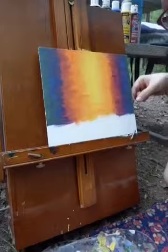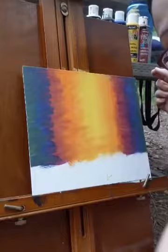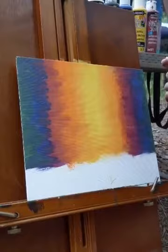Let me see. I wonder if there's a way I can zoom it in. No. Oh, yeah, I did. What? Guys, I just learned how to zoom in. Cool. All right, neat. That's a little better.